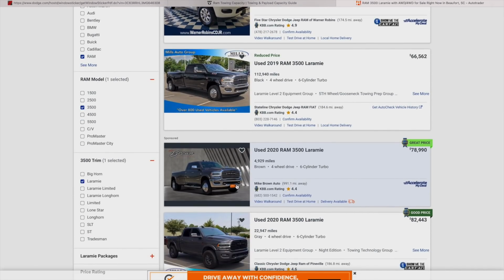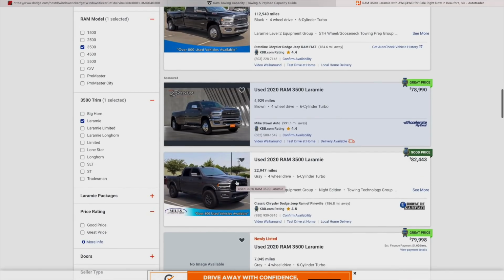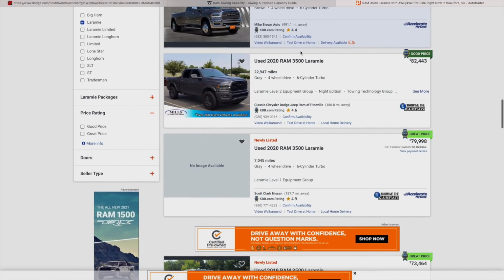But here's another example, has good miles. They want basically about the same amount of money, and this one doesn't look like it has the same amount of options on it. But yeah, if you're buying a truck right now, you're gonna have to do your research. I mean, here's just a regular crew cab 3500 Laramie. They want $82,443 for that thing.